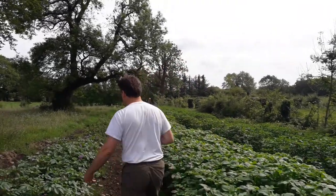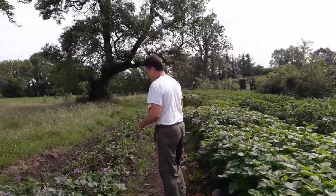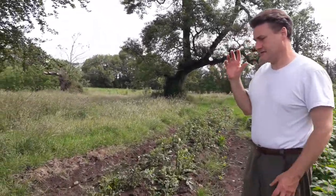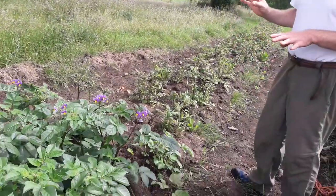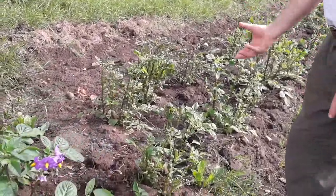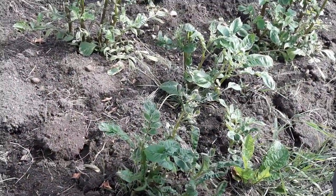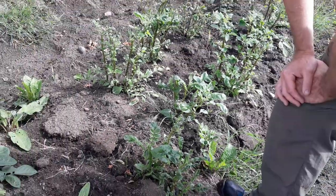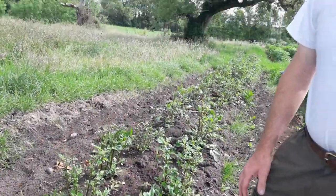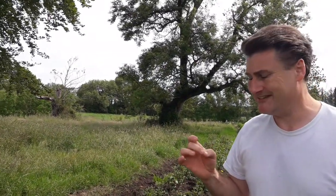Over here, we have the same variety of potatoes, but for whatever reason, they're shriveling up. And well, they never actually formed a leaf. And this is something that we never really experienced with potatoes before. So I'm just wondering if it's not the small, very small potatoes.